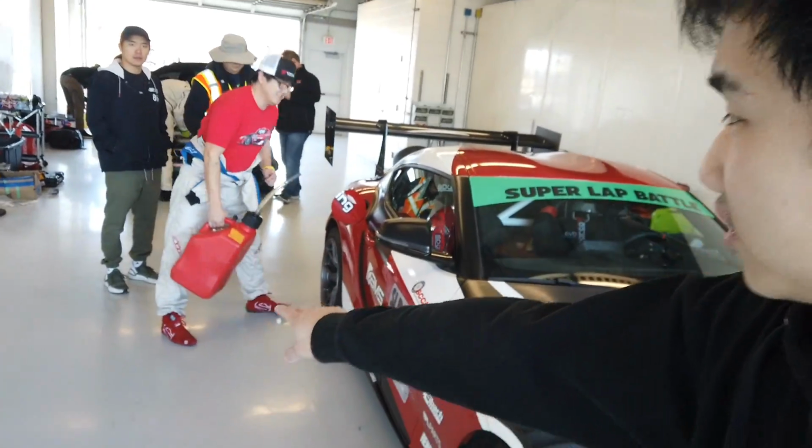Okay, we're finally in the garage. We're actually right before session number one. Alex and I are co-driving the TA90 V2 this weekend.